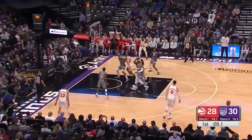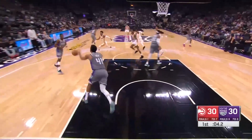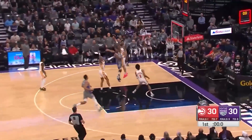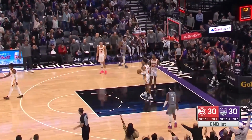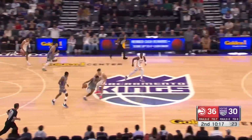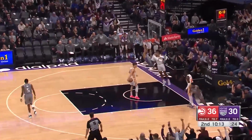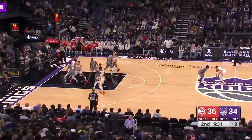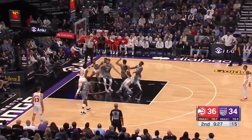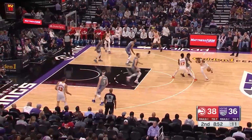Here comes Young. Floater, got it, and Trae missing the free throw. Here comes Fox, too. Floater, yes! Young on the bench, here's John Collins. Turnover. Malik Monk in transition has Trae Lyles going up high and coming down. De'Aaron with the team high 8 points. Here's Griffin. Oh, nice little find. Just Sabonis.